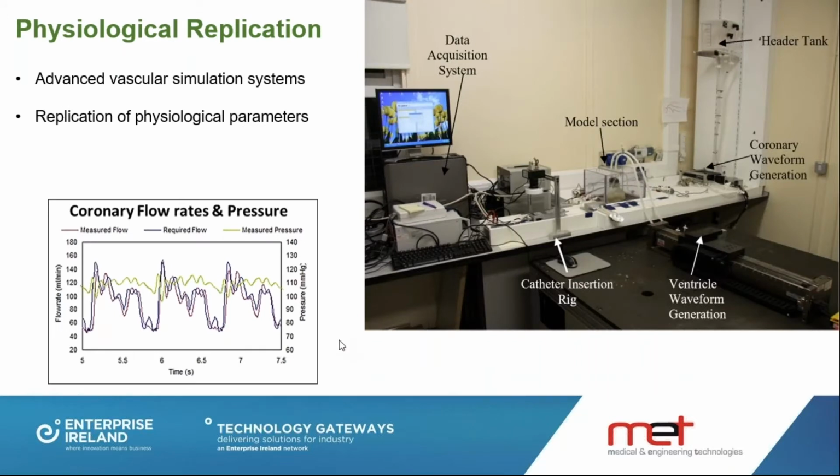Equally important to understanding the clinical condition is the ability to accurately replicate the physiological conditions within the anatomical models. Through our research, we have established the know-how to develop and build advanced simulation systems capable of replicating physiological parameters such as pulsatile flow, heart rate, flow rates, and physiological pressure ranges.